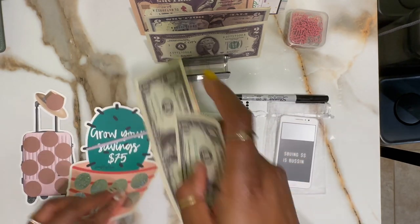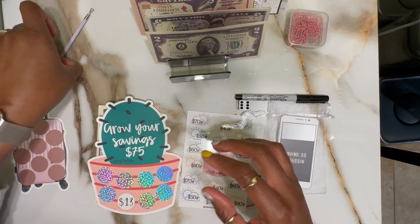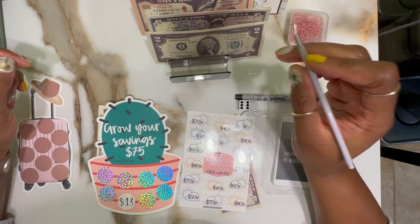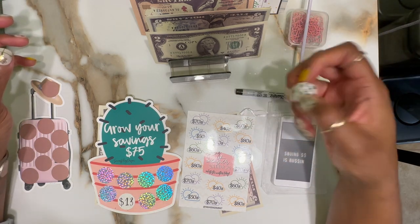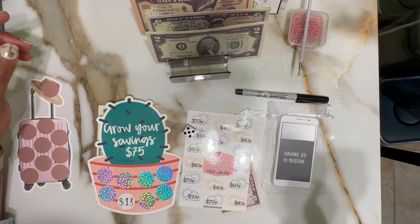So that's 3 and 10 makes 13. And I decided to keep it in the account since we're using it for travel, and the next thing we have to pay for more than likely is going to be our airline tickets. And since we don't have all the money saved yet, I'd rather just keep it there so that it accrues some interest until we need to buy the tickets.